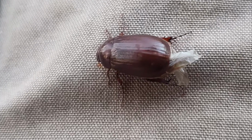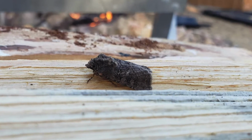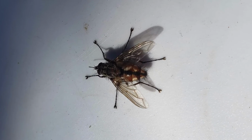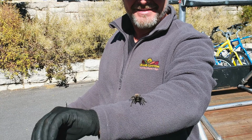In any case, I haven't bothered to look all of them up, but we see cool things all the time, and they're just so interesting and unique. Here's a couple quick photos of some of the insects and bugs that we have seen in 2020 and got to photograph. Now this guy, that's a tarantula hawk. And if you don't know anything about that, here is a tarantula, and we have them in the Grand Canyon.